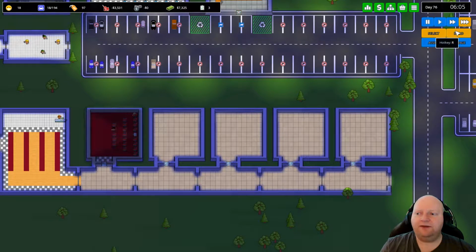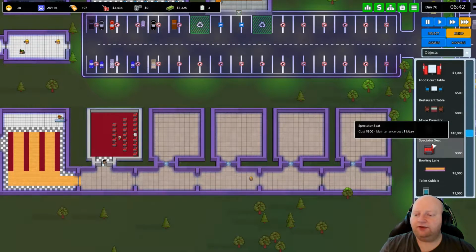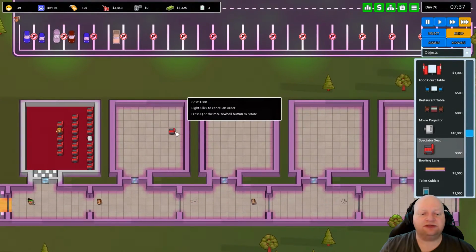Now, how much does it cost us for projectors and seats? So we know what we're placing down here. 300 per seat and 10,000 for a projector. Okay. Well, I guess we're doing seats only first then.